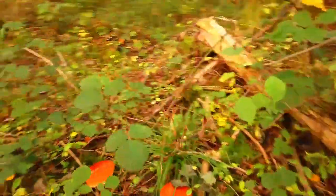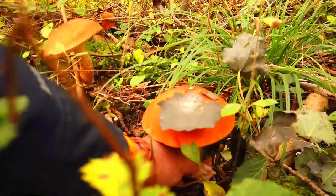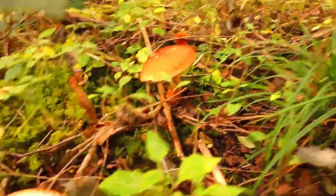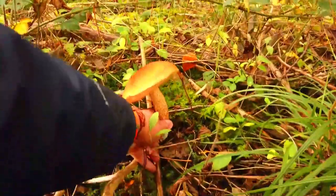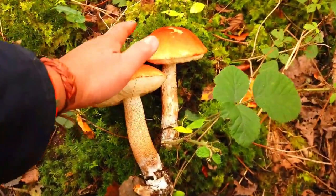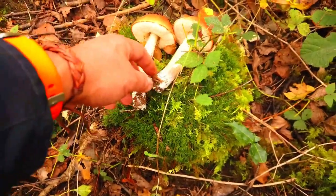I think I'll get this one. I think I'll get one. Oh, this is nice. Get some white flowers in there. The other one is here. Ooh, if I can reach it. These are better ones. So I have these two big ones and the other two medium sized ones, and they're all very nice specimens.